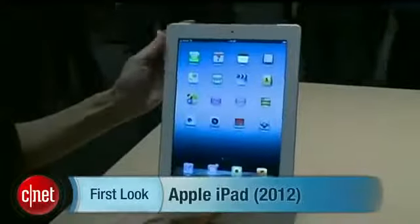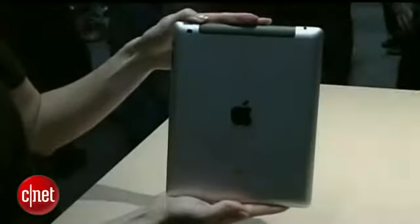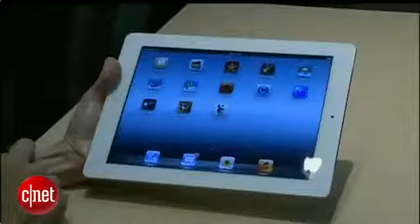I'm here at Apple's iPad launch event for the new iPad. We were thinking this was going to be called the iPad 3 or iPad HD. It's just the new iPad. In fact, the iPad 2 is sticking around at a lower price point.